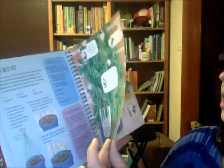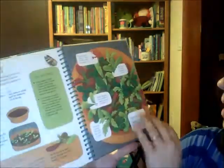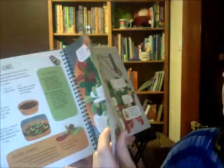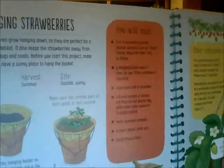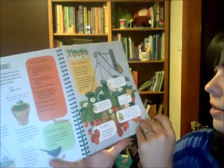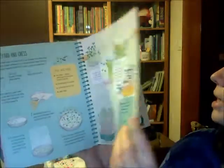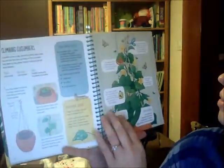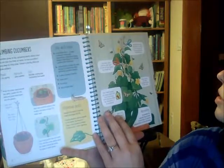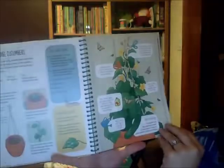Then we are going to move into, on the first page, some herbs, edible flowers that you can grow, some baby salad leaves, strawberries. That's always our favorite thing to grow. It gives you ideas for other containers, and what they're going to look like when they're first growing. Then we're going to talk about mustard and cress. And here are our climbing cucumbers. When the main stems reach the top, cut them off just above a leaf. This will make more cucumbers grow.